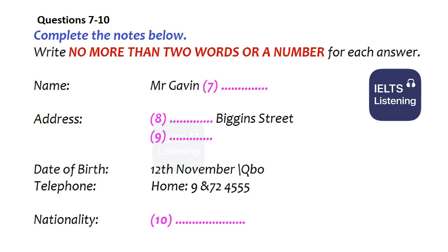Can I arrange the policy over the phone? Sure. Just let me get the details down. So, that's Mr. Gavin Murray. That's MURRAY. And the address is? It's 16C Biggins Street, South Hills.